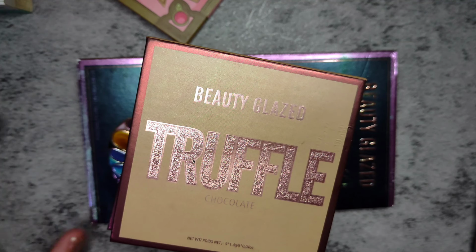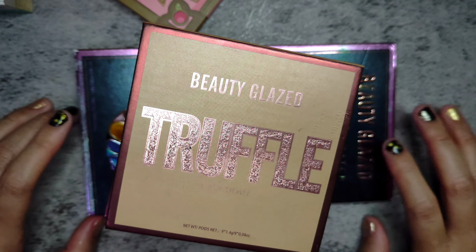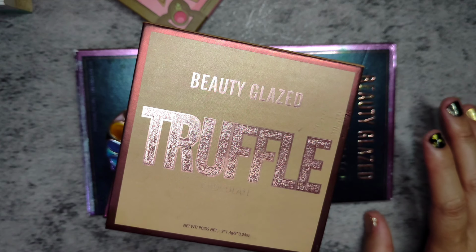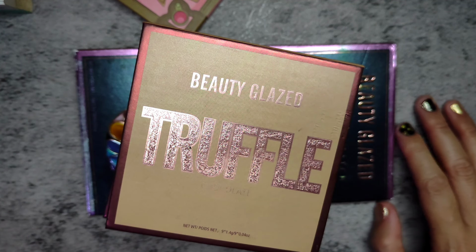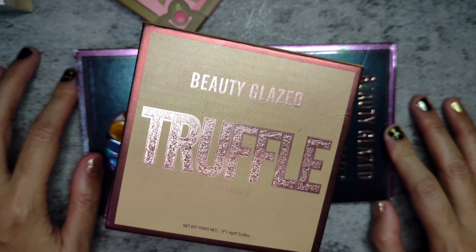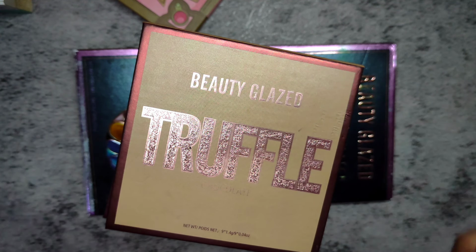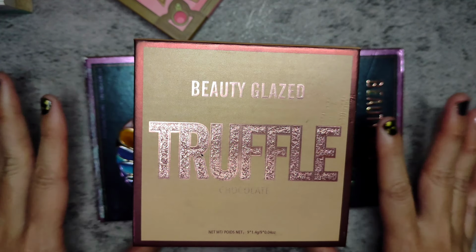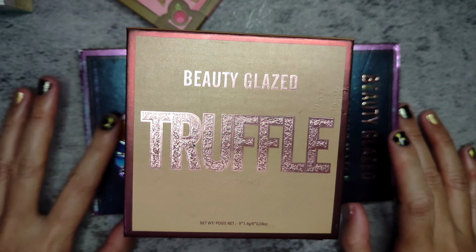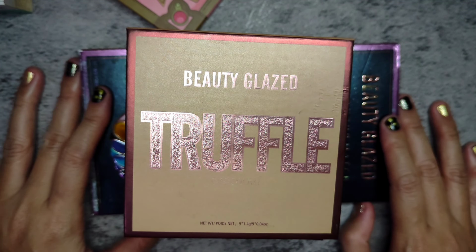I will be going brand by brand, and later I will also show you some of my singles, my quads, and some of the palettes from brands that I currently have one palette of. So the first one in here is Beauty Glazed. Beauty Glazed is a cbeauty brand.